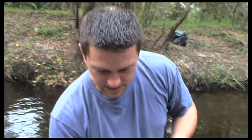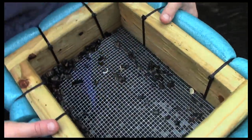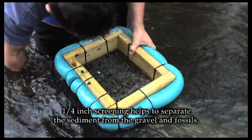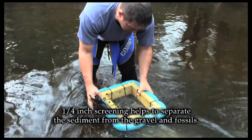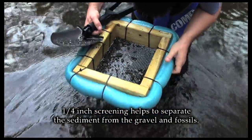Second shovel. Found sharks. Where are we at? We are in Joshua Creek near Arcadia, Florida. And you're screening? Screening. Using quarter-inch screening helps to separate the sediment from the gravel in fossils. Some fossil hunters attach floaters to their sifters.